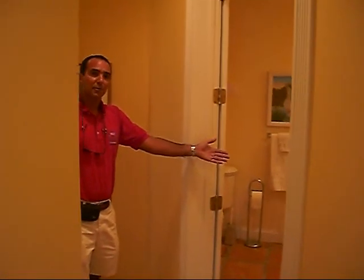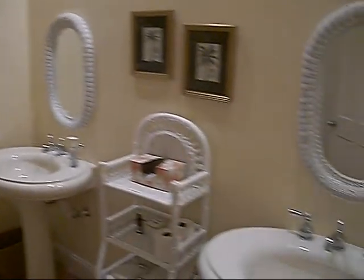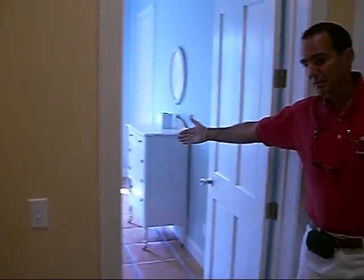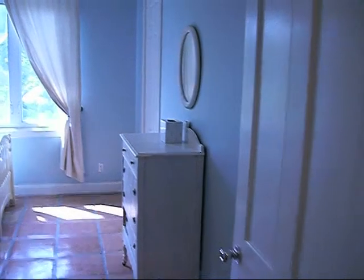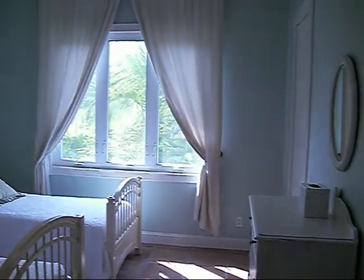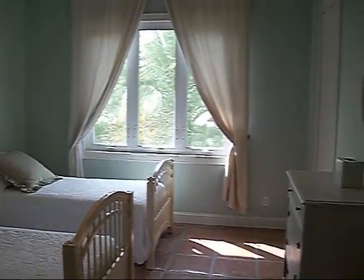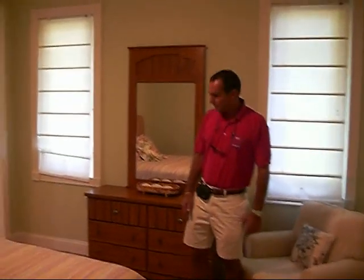We have our guest bathroom with double pedestal sinks. Over here we have a second bedroom. And here we have our third private bedroom and bath.